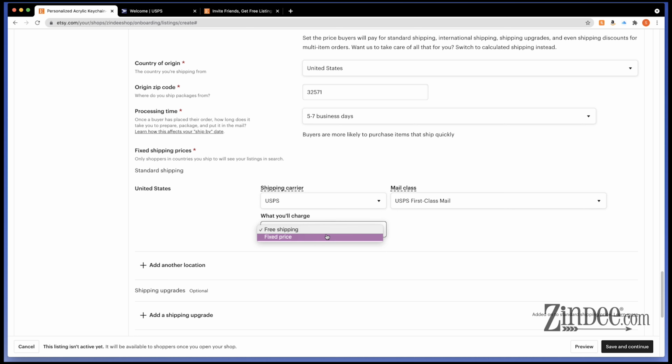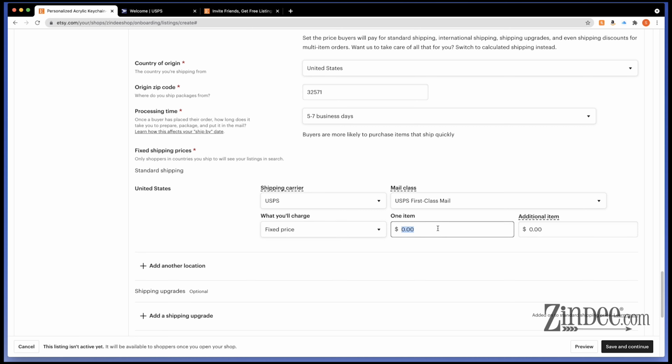What you'll charge, and we're going to pick a fixed price. One item, for something about 8 to 10 ounces, $4.99 is safe when buying your shipping labels online. If you're buying them at the post office, this is still pretty safe. It might just cost you about 25 cents or so more for around an 8-ounce item, okay?